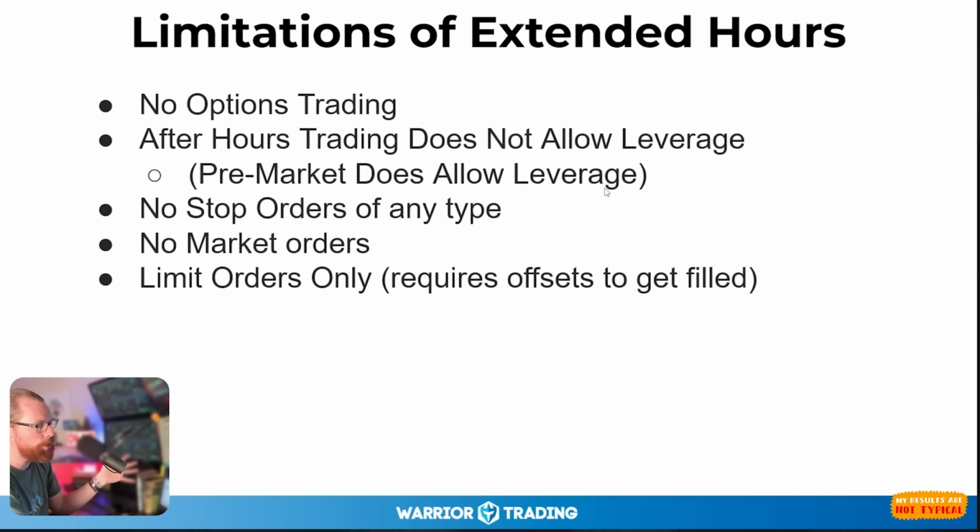Now, it's possible that there are some brokers that will have variations on these rules. So if you're an exception to that, that's fine. That's great. But this is what I've experienced with the brokers that I've traded with for the most part. So you have no leverage after hours, but yes, leverage pre-market. Okay, so now that's one vote in favor of pre-market against after hours. Number 3, there are no stop orders of any type.